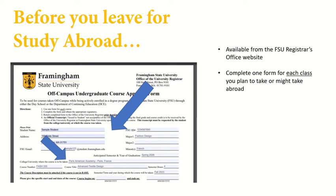Next, you'll see there's a section where it asks about the name of the college or university where the course is to be taken. On that line, you should write the name of your specific study abroad program or host university overseas, and include the name of the city and country too, just so it's clear where you're going. Please write out the official name of the institution, don't just put shorthand abbreviations.